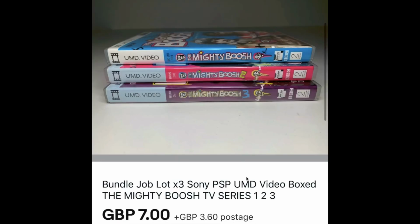Number 15 is this set of PSP UMD videos, the Mighty Boosh set 1, 2, and 3. Cost price, I didn't make a lot on these, I don't think. I think this probably cost me maybe between 50p and a pound for each item, so we could say anything between £1.50 and £3, and it sold for £7. It was part of a job lot, so this was the cheaper end of the stuff. I did make some good profit on the better stuff that came in that job lot.